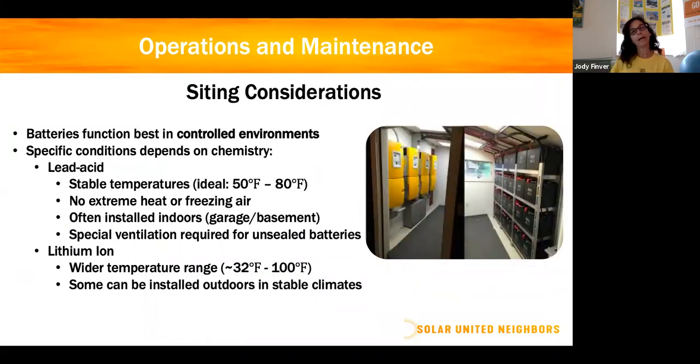Temperature control, as I was saying about the environment: with a lead acid battery, you want a temperature between 50 and 80 degrees. So you don't want extreme heat. You're not going to be installing this outside in a backyard in sunny South Florida, because chances are they're just going to overheat. With a lithium ion battery, they'll say it's best to go with nothing exceeding about 100 degrees, though some can work in higher temperatures depending on the composition of that lithium ion battery. They can be installed outdoors, preferably in a shaded area, and they want a stable climate. The lead acid is going to require just more attention to the environment and the temperature that it's going to be set up in.